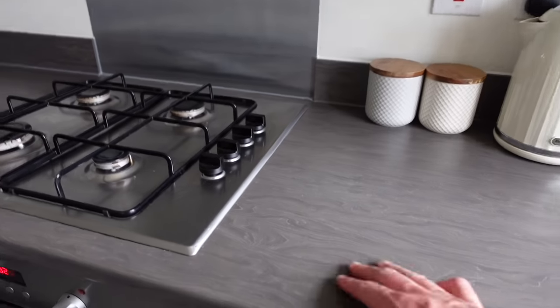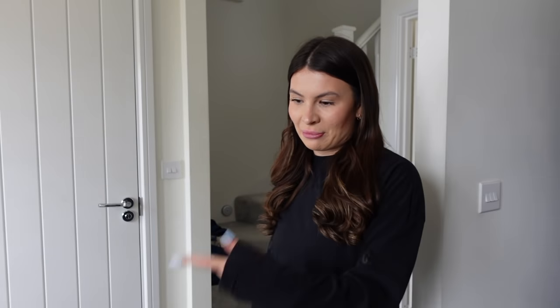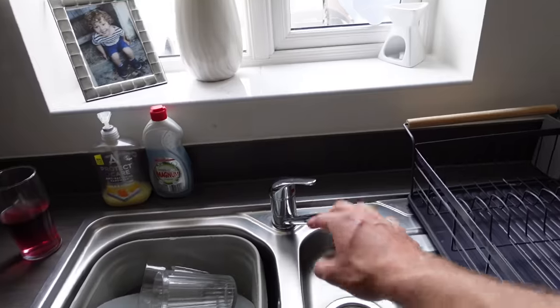So this is the basic kitchen that comes with the Taylor Wimpey house. We didn't have any of the extras. I think this kitchen came as standard, didn't it? It did, so we didn't have to pay anything extra for this kitchen. We went for a dark worktop, I can't remember exactly the name, and then lighter cupboards. We've got a Zanussi hob and oven, which are really good, and a Beko fridge that we got second hand. We've got the washing machine, which we bought, a Hotpoint. And the sink, excuse the washing up, is very standard. We're yet to upgrade this, we're going to get a new tap.